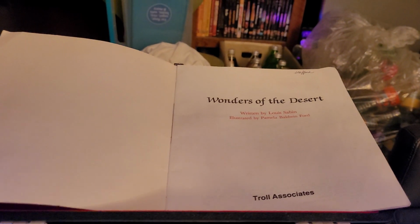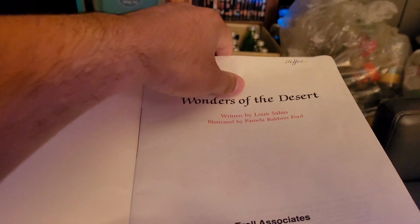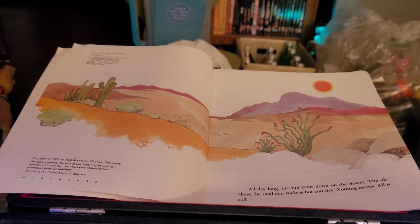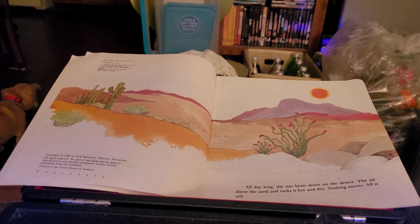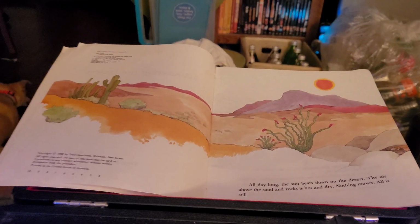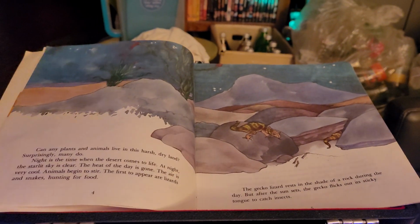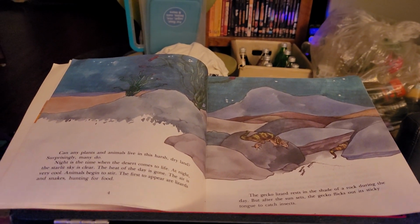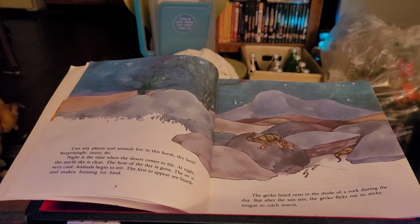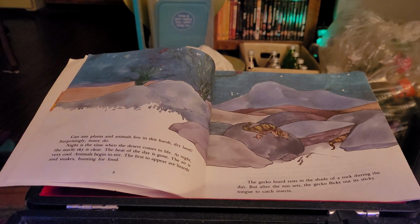Wonders of the Desert. All day long, the sun beats down on the desert. The air above the sand and rocks is hot and dry. Nothing moves. All is still. Can any plants and animals live in this harsh, dry land? Surprisingly, many do. Night is the time when the desert comes to life.